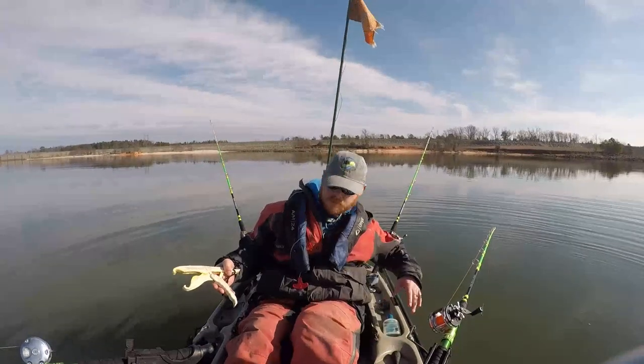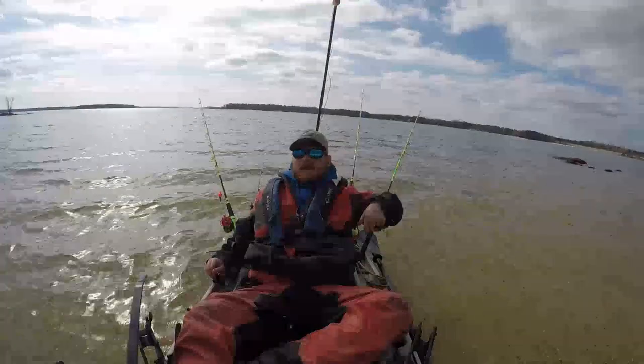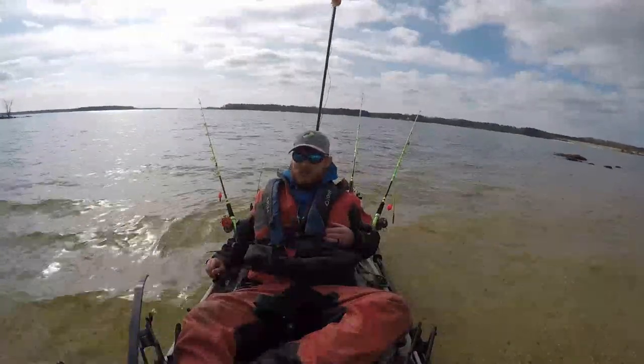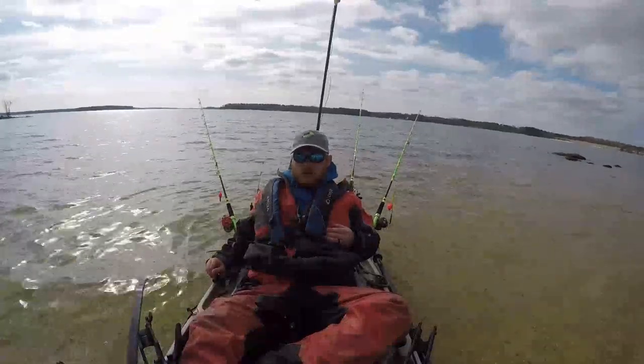Let's see if we can hopefully get on double digits. All right, so we ended up today with 3 fish. Caught them from 30 to 80 foot of water on crappie and white perch.